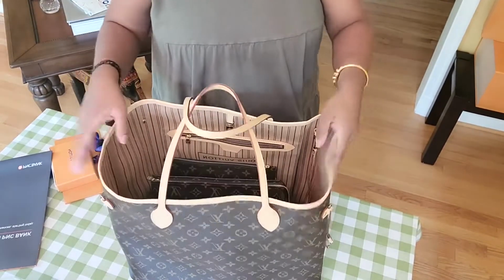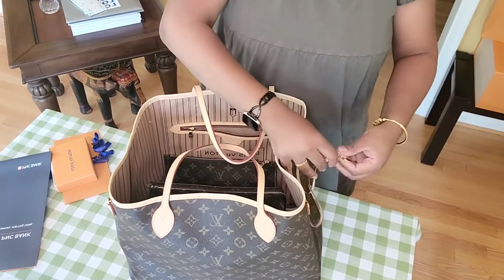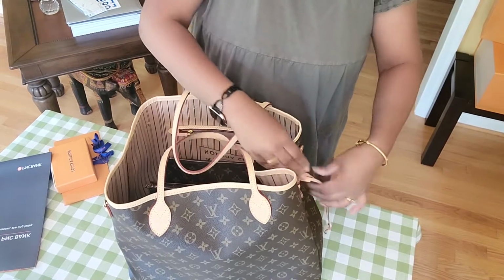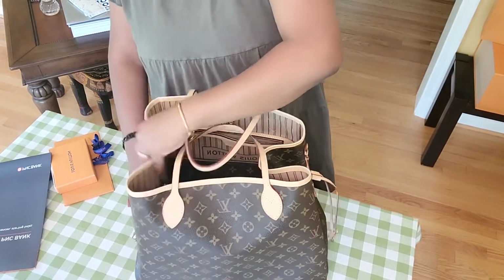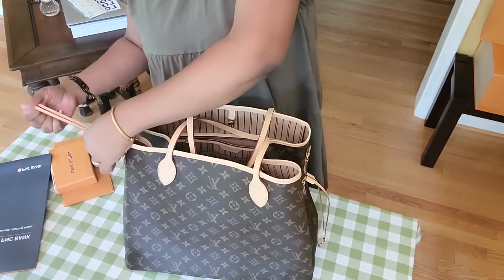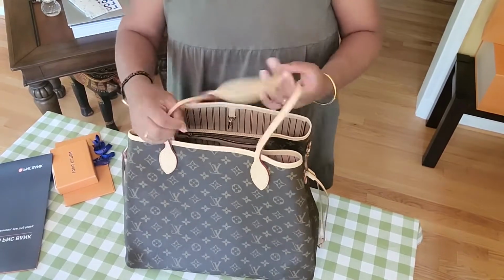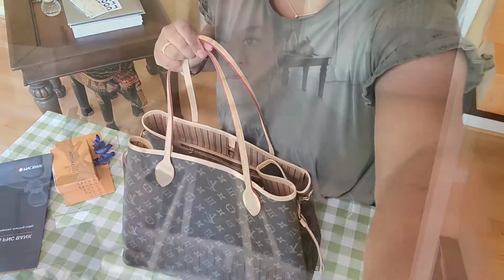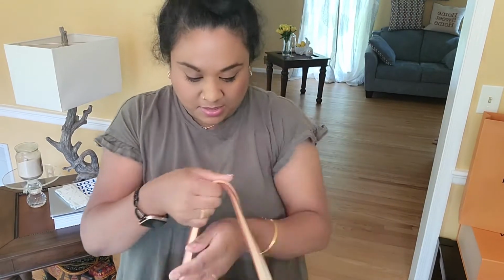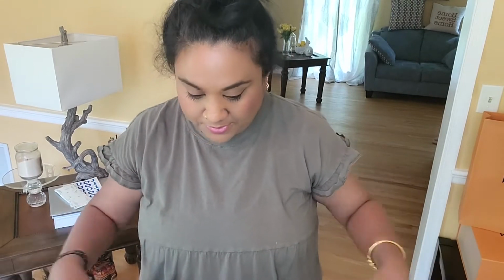When I start with this, I like to cinch it in, and I have an organizer. I'm really realizing I do not like organizers in most of my Louis Vuitton bags. I don't use my organizers just for storage. So now I'll show you how. This is how it looks cinched in. And now I show you all out.